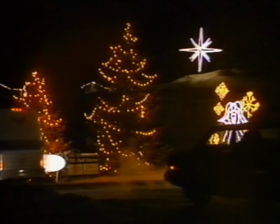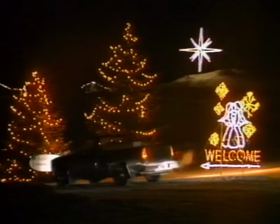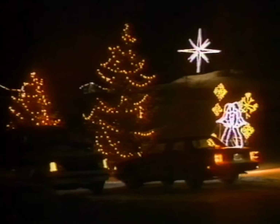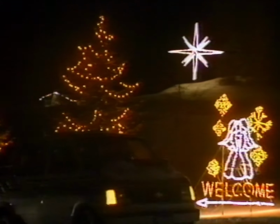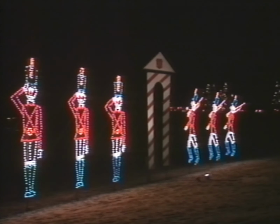Let's follow this Christmas angel through another part of the light show as we head towards Speidel Championship Golf Course with its holiday surprises. This awesome polyhedron star is the theme of the Festival of Lights and can be seen from miles around. Here's a favorite of every child's toyland, the Parade of the Wooden Soldiers, 3 times life-size.